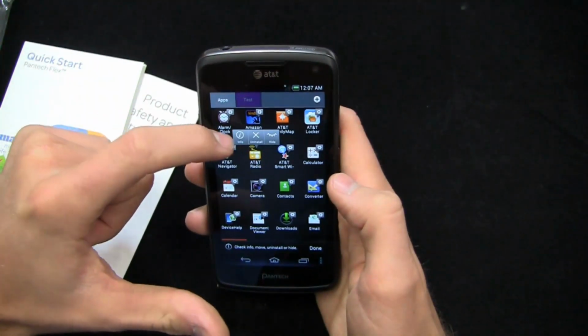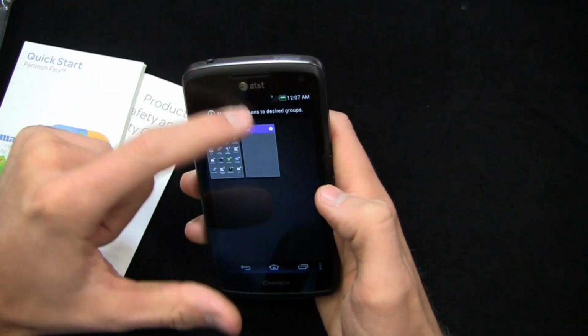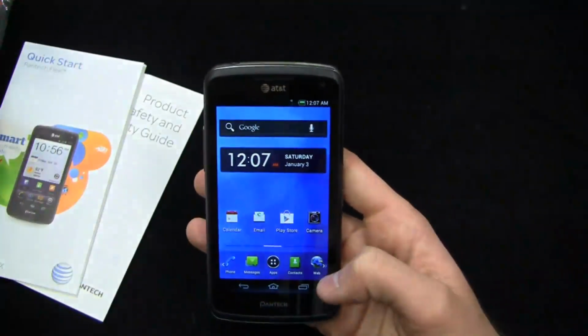Let me see if I can do like AT&T radio info, hide. Or if I can just transition it over like that. Oh, perfect. Okay, then I can move it to the desired group just like that. So let's take a look at the browser as well.